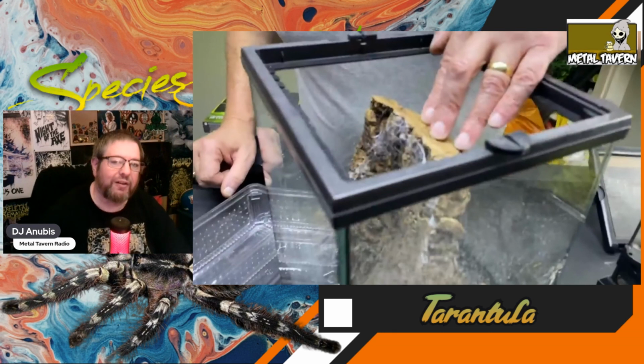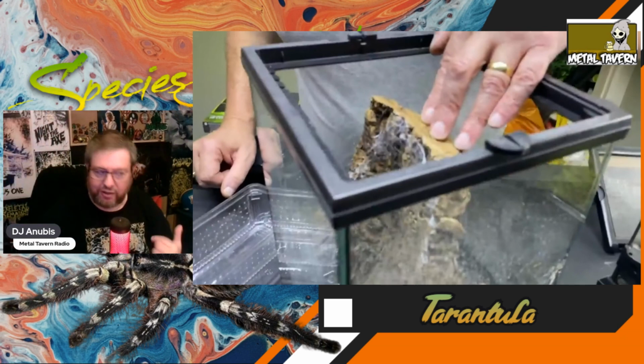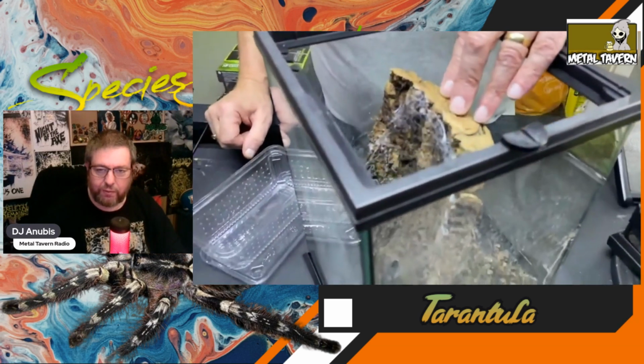But generally I will not keep the top open, because if I can get away with getting them out and letting them go into their bark hole or whatever, I don't want them to run out, especially with a tree spider, they tend to run up. So yeah, let's do some more of this.